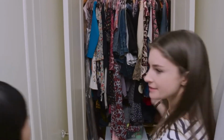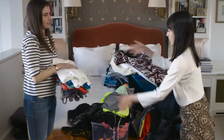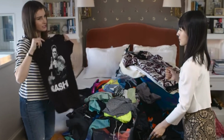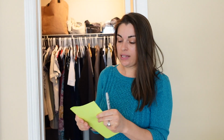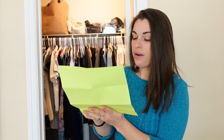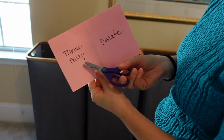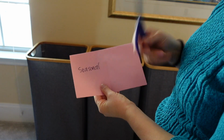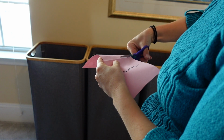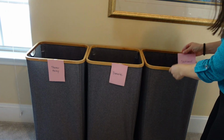I watched Marie Kondo's Netflix special, and the first thing she does is she puts everything on the bed, and then you have to sift through the pile, and then where are you gonna put those clothes? I am gonna be pulling everything out and try and create several different sections. And then so I have 8 squares here, and sweaters and underwear, socks, throw away, donate, or something that's seasonal.